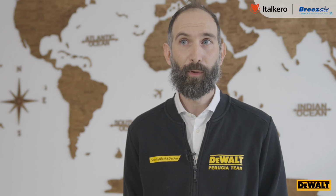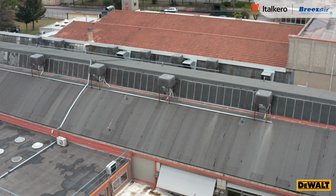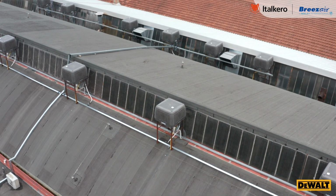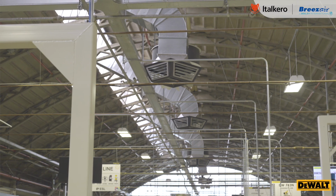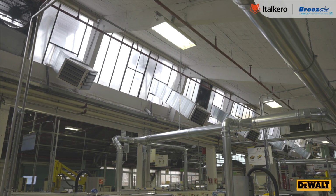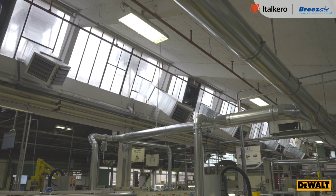Our goals were fully met with great satisfaction of both employees and management. Not only have we improved working conditions by lowering temperatures and increasing indoor air quality, but we also met the energy efficiency and sustainability objectives we had set originally. In the summer, we can maintain the indoor temperature in the production plant at a constant 27 degrees centigrade.